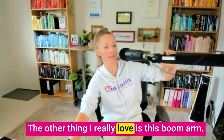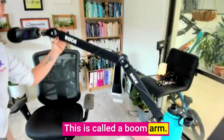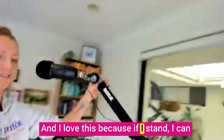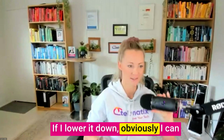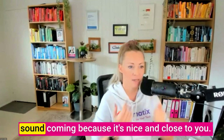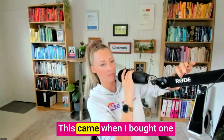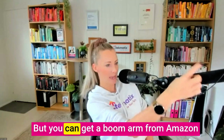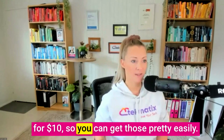The other thing I really love is this boom arm. So I'm just going to pick up the microphone here and hope I don't disconnect it. This is called a boom arm. And I love this because if I stand, I can lift it up high. If I lower my desk down, because I do have a standing desk, I can just move this around as I need. And you're always going to have good quality sound because it's nice and close to you. You don't have to get a fancy one. This came when I bought one of my other microphones, but you can get a boom arm from Amazon for $10. So you can get those pretty cheap.